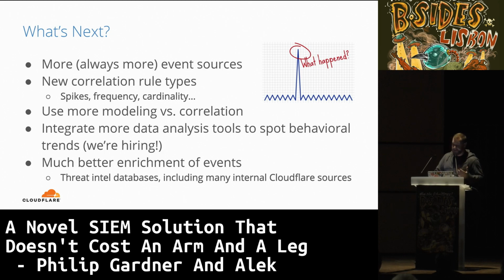A lot more data analysis tools. Google has a ton of really cool integrated ML tooling. We're definitely hiring for that right now, so if you're interested, feel free to talk to us. And then integrating a lot more enrichment of events with threat intel databases. Because of our scale, we have all sorts of crazy data available to us.